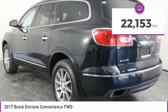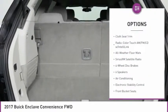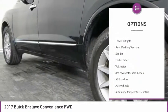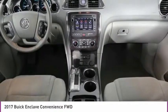This vehicle has less than 25,000 miles. Here are some of this vehicle's great options: power passenger seat, power liftgate, air conditioning, leather-wrapped steering wheel, dual airbags, power steering, alloy wheels, floor mats, 4-wheel disc brakes, universal garage door opener.